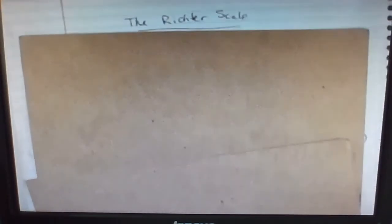Before we look at that, let's talk about those earthquake waves. So the Richter scale, does that sound familiar?